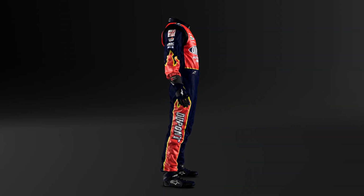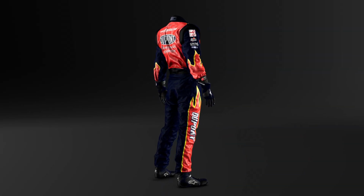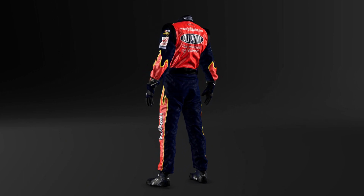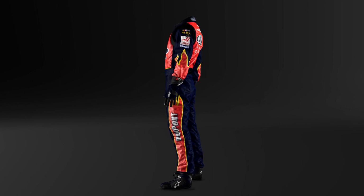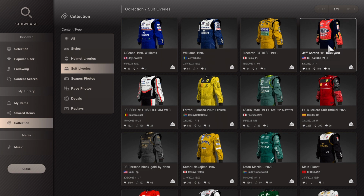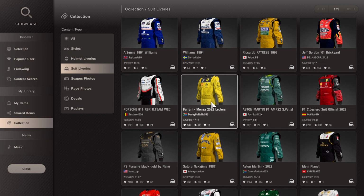We're diving into a bit of NASCAR now. Actually, Jeff Gordon, quite iconic. The only real NASCAR driver I ever sort of followed was Jeff Gordon in the famous DuPont fire suit there. Really looking good. I'm not sure again because I don't know a great deal about NASCAR in truth, but I don't know how accurate it is, but it does look fantastic.